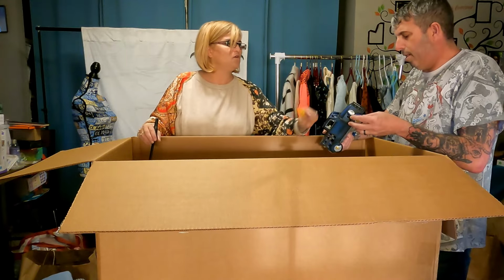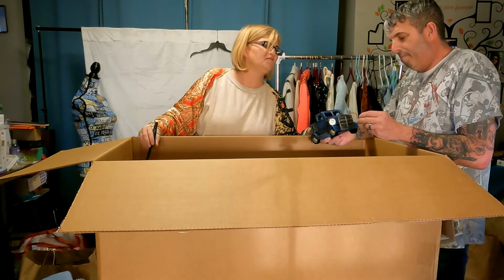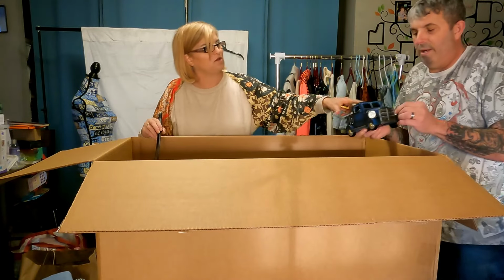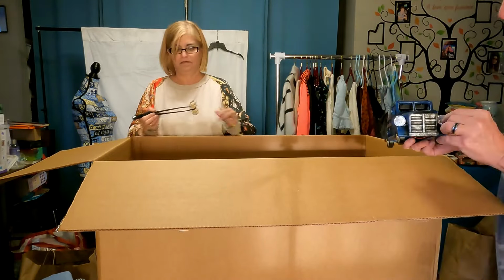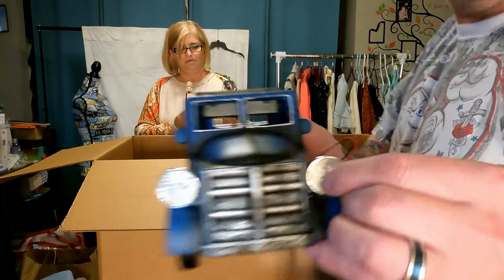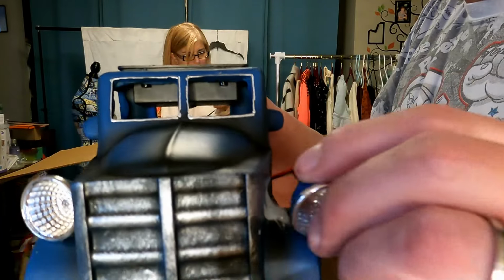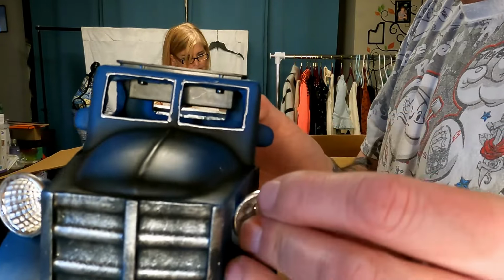Yep. Oh, it's solar. That's all right. We can fix that. We'll probably glue that back on there. We can put that outside. Check it out, guys. A little truck. Now, I imagine the lights light up at nighttime. This one just happened to... I can glue that. We got a hot glue gun.